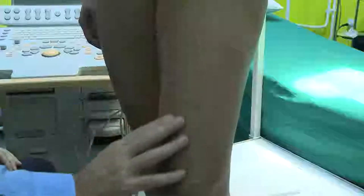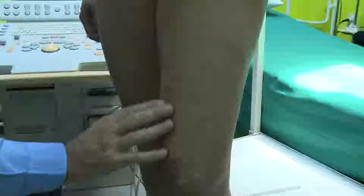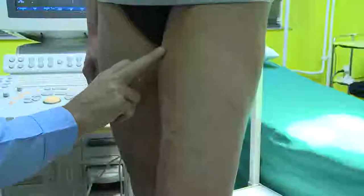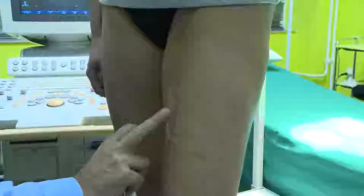One. Okay. She got pregnancy before or after the operation? Before. Okay. So these are recurrent varices, as Professor Popovich told, likely linked to the anterior accessory saphenous vein because the great saphenous vein was treated. Let's have a look now from the duplex point of view.